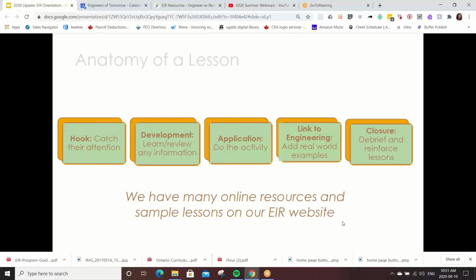And so what your lesson is going to look like, obviously you want to catch people's attention. So you want some sort of hook. Then we're going to do some development, build up, some learning, some review of information you might have talked about previously. And then the doing, so whatever that is with the activity. And then I think this is really important to point out, but there needs to be time for some work that happens, or some connections that happen after the actual doing. So that's where we can really bring in linking things together to engineering with real world examples or personal experience. And then that closure. So a debrief, lessons learned, let's talk about our experiences.